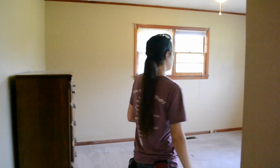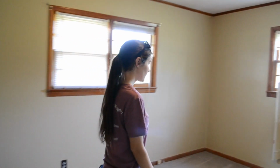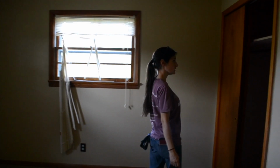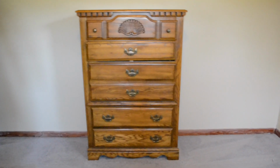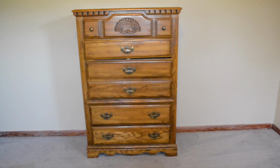Moving on to the next bedroom. This one's a little bit larger. It has an updated light fixture with fan. It's got, I guess, 2 windows here. It's a nice sized room. One little closet here with a nice pink closet. So the former tenants left this dresser. So be on the lookout for a future furniture flip.